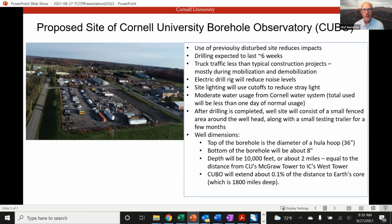Site lighting is an issue. This will be a 24-hour a day operation. And we want to make sure that we don't have a lot of light pollution from it. So we are going to work with the contractor to make sure that their lighting has cutoffs and is as unobtrusive as possible.